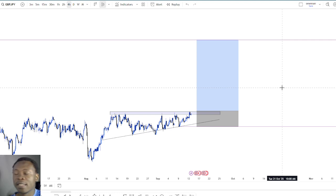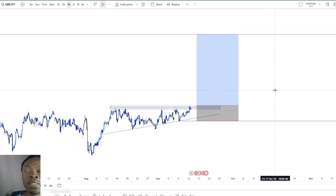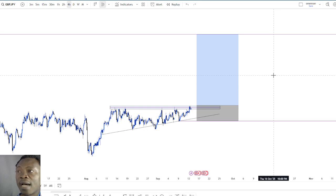So these are some of the top setups for me on the GBPAUD, GBPCAD, and GBPJPY in the coming weeks as a swing trade.